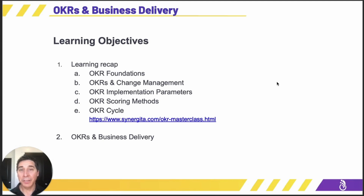For our learning objectives today, we'll do a brief recap on the series so far, including taking a look at the OKR foundations, that being the different types of OKR definitions as well as the different types of OKRs, right? We'll also look at OKRs and change management, and the importance of embracing change management when implementing your OKR program. We'll take a look at the implementation parameters, those 10 key questions that you want to make sure that you've addressed prior to implementing your OKR program.